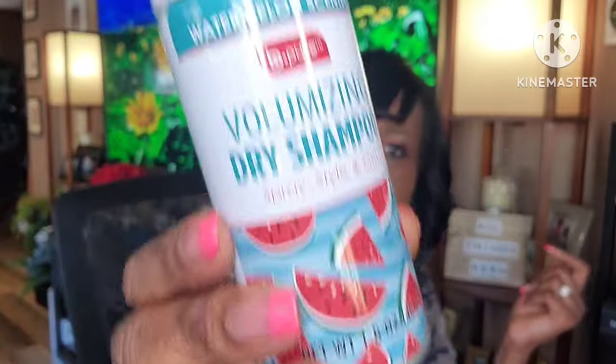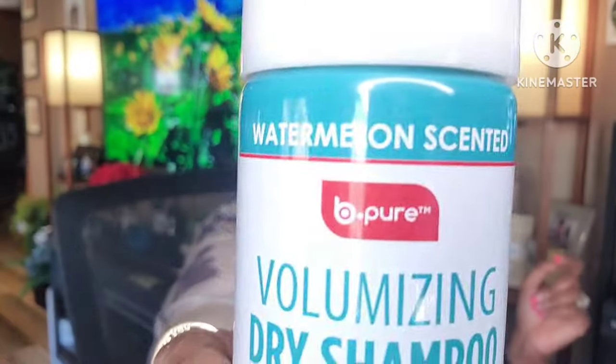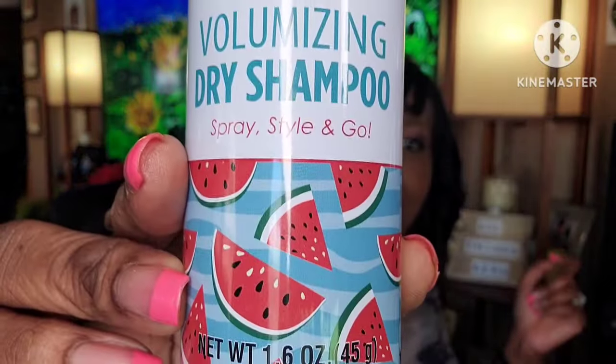I got my cups, y'all. Oh no, I have one other. I have this one too. This is volumizing dry shampoo, but it's watermelon, and it's by Be Pure, but it's watermelon scented. So I just picked that up. I don't necessarily use this on my hair. I could put this on like a wig or a ponytail. That's what I got this for. Yeah. Let me just put it right here so you guys can see. That's the reason why I got that.